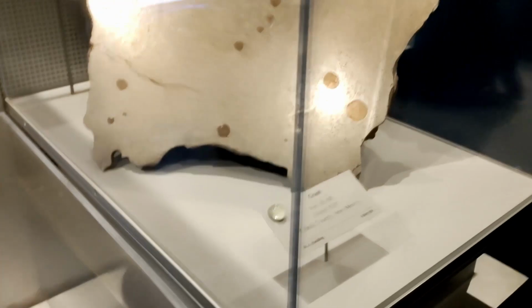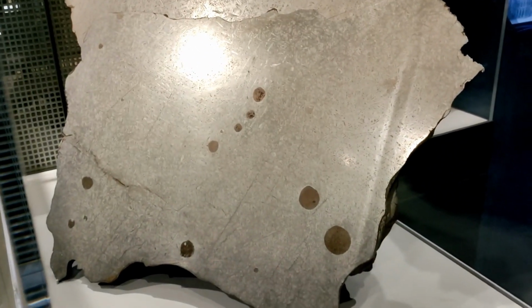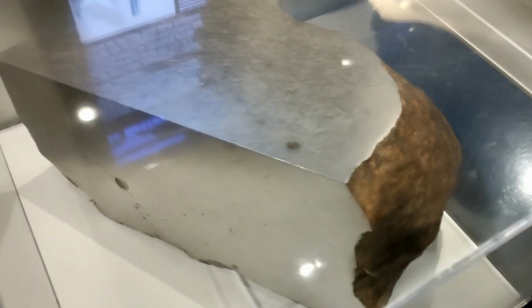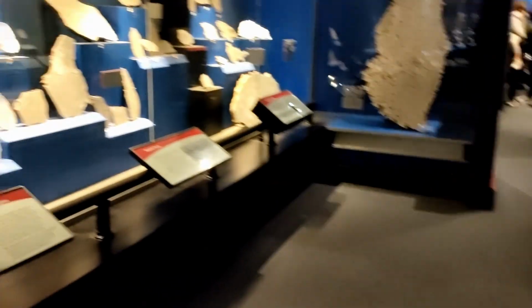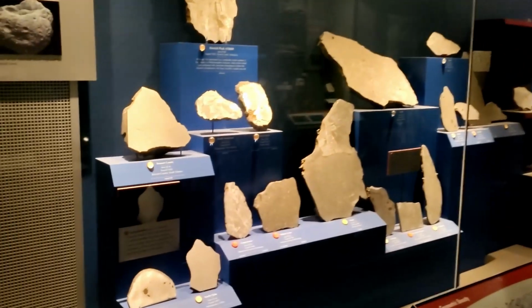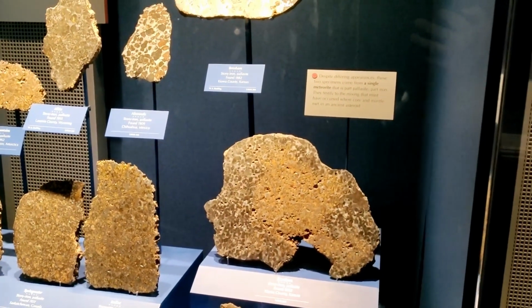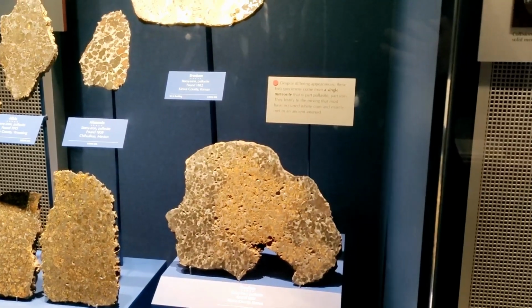Tiny amount of material that we can do a lot of science with. Super rich in carbon. It's like a carbon film on top of it. To analyze space rocks, the Smithsonian team uses an electron microscope. The scale is extraordinary. These rocks are pretty cool. Neat.